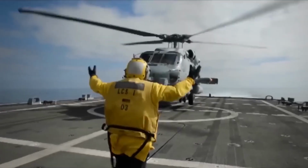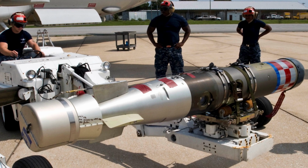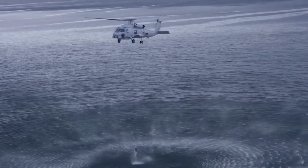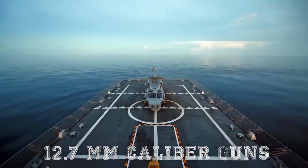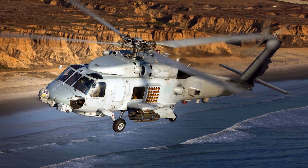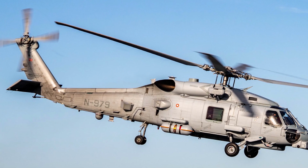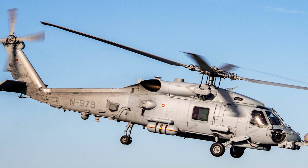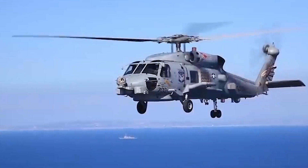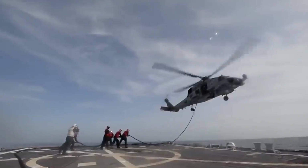The MH-60R helicopter can be armed with Mk-54 lightweight torpedoes for anti-submarine warfare missions. It can carry a number of weapons, including 8 Hellfire anti-surface missiles and 12.7mm caliber guns for anti-surface warfare missions. The MH-60R is tolerant against small arms fire and medium caliber high explosive projectiles. Its airframe and energy-absorbing landing gear offer increased survivability in the battlefield. The helicopter can endure airborne for up to 2.7 hours when deployed in undersea warfare missions and up to 3.3 hours in surface warfare operations.